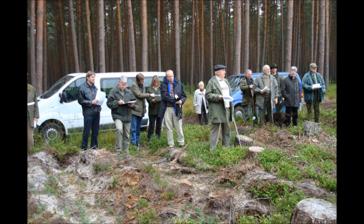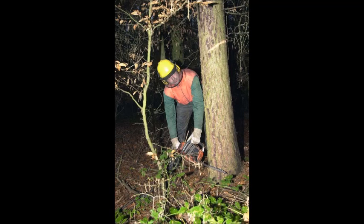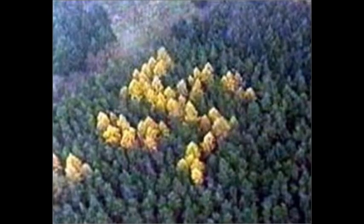Forestry workers had to be very careful about choosing which trees to cut down and about making sure that the swastika was no longer visible. They also had to cut the stumps just a few centimeters above the ground so that they could no longer be viewed from the air. Although the prominent swastika in the Uckermark region pictured above was eventually cut down in 2000.